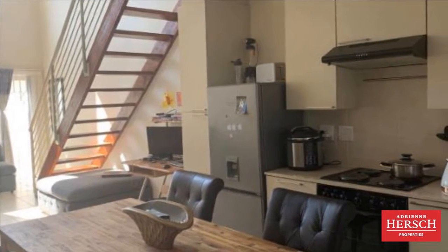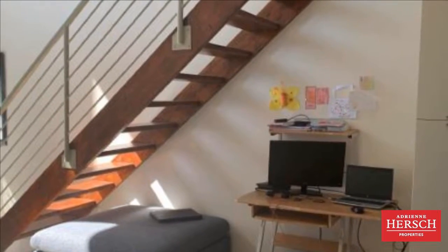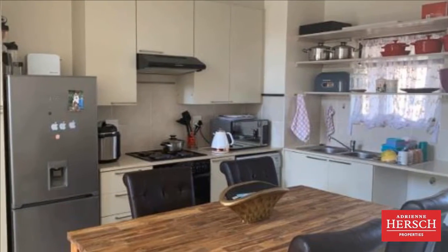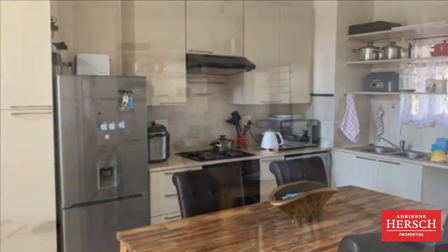Two spacious bedrooms with ample natural light. Main bedroom is ensuite with a shower only. The second bathroom has a bath. The living area can accommodate a separate lounge and dining room. It also leads onto a private balcony.